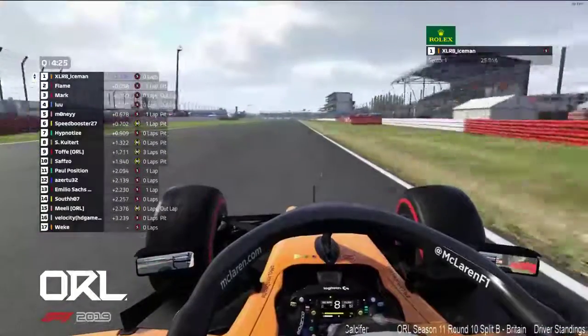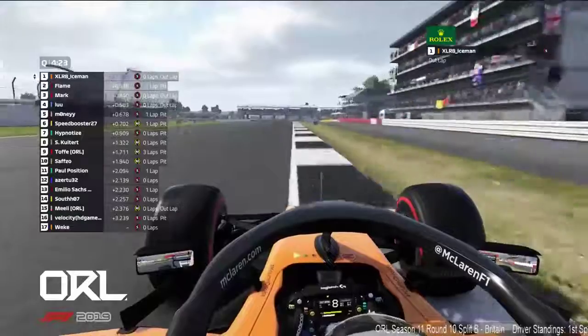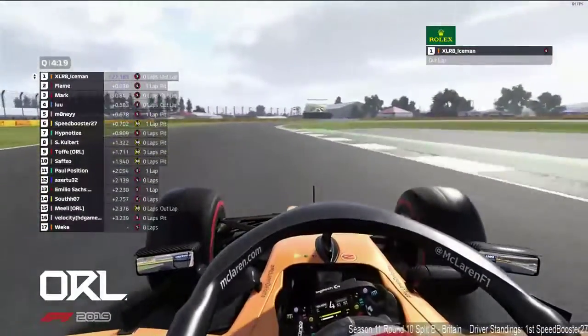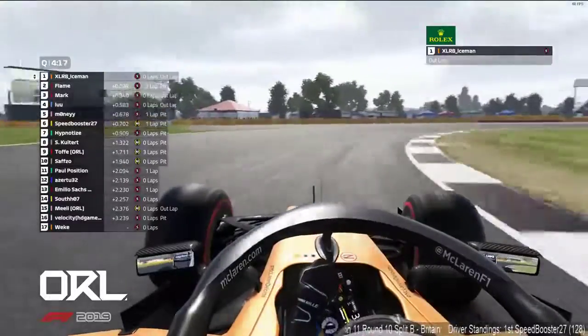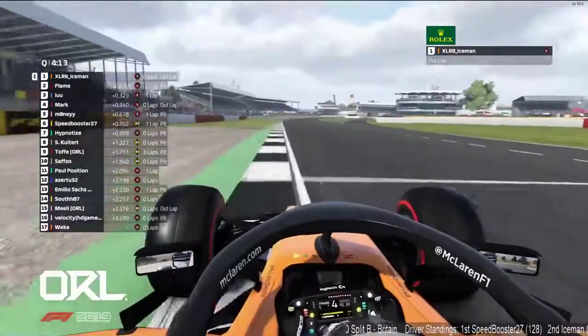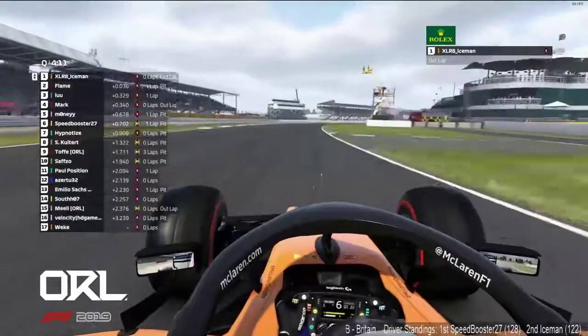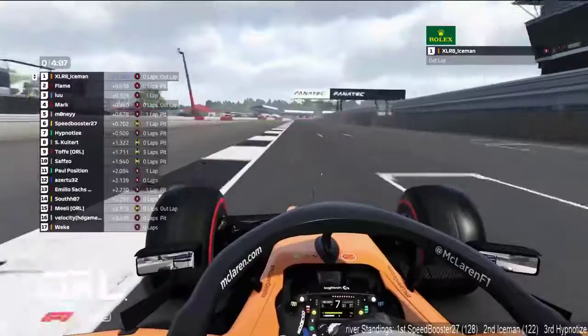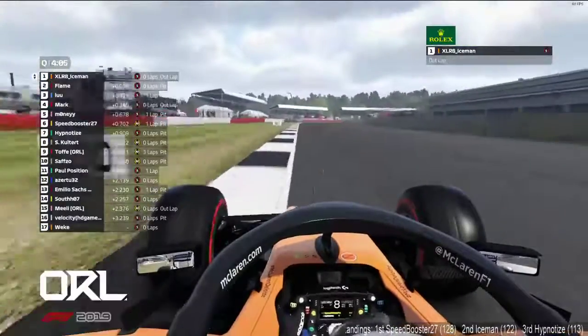So let's see how he goes into the Brooklands. Much curve on the right. Great braking. But his line almost perfect. Oh. It will spin. I'm not gonna lie, he does look quicker than you, Calcifer.